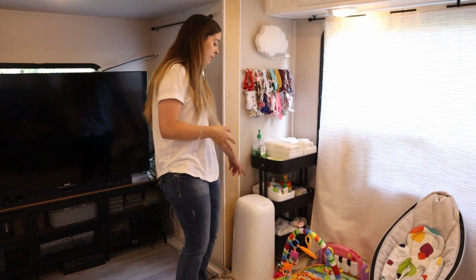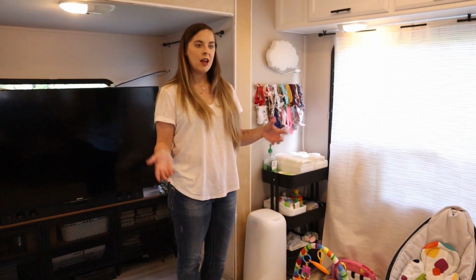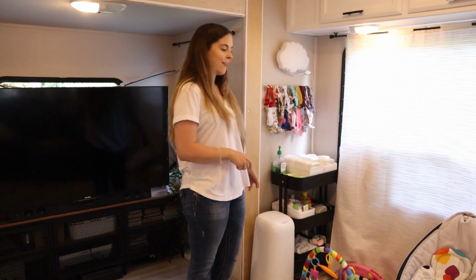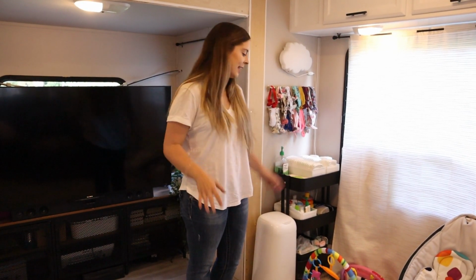It was amazing when she was born in the house, and it's even more convenient in here. The diaper pail is really important too, because in an RV you don't necessarily have a separate spot for a trash can, and you don't always get to dump your trash can every day. So having that is super key to not having the whole RV smell like diapers.